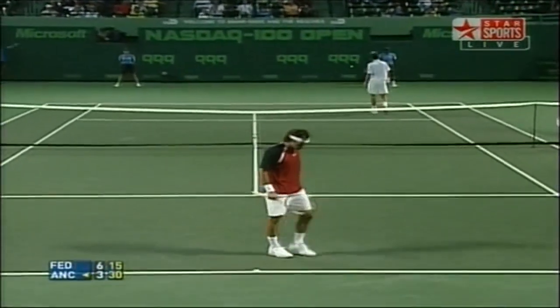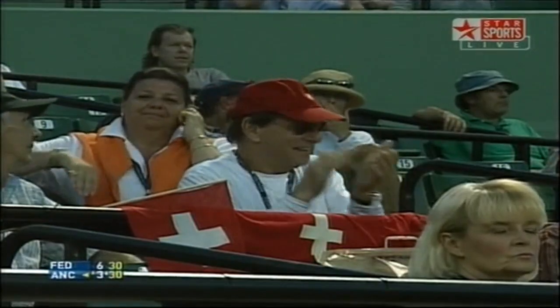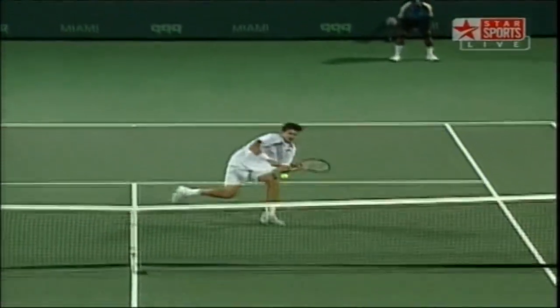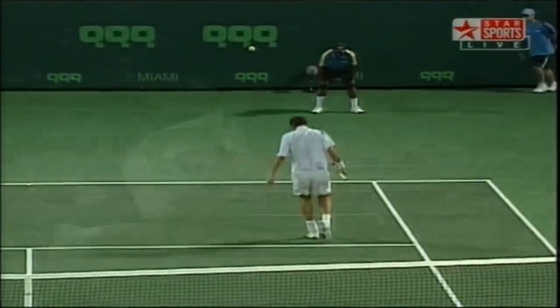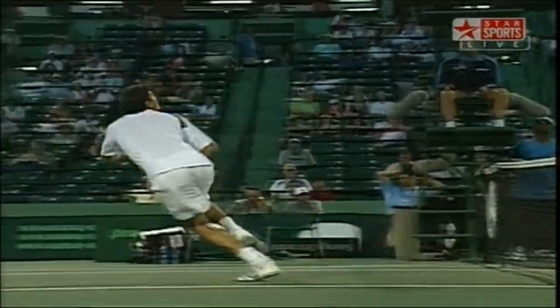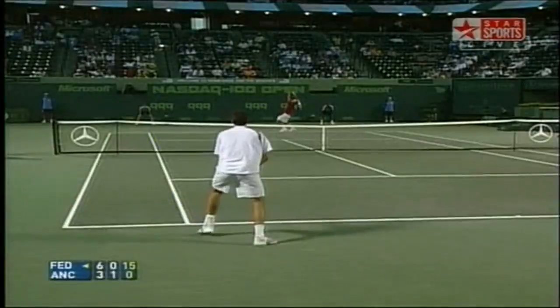Ancic just overcommitting there. There wasn't much he could do. Federer spotted. In fact, he was right on top of it. Well, I think he could have made a better decision, and that is to wait. Instead of forcing himself through that half volley, once he sees it's going to be short, you stop and you wait to plant. Instead, he overcommitted. What does he do? The ball's over his head. He can't do anything.